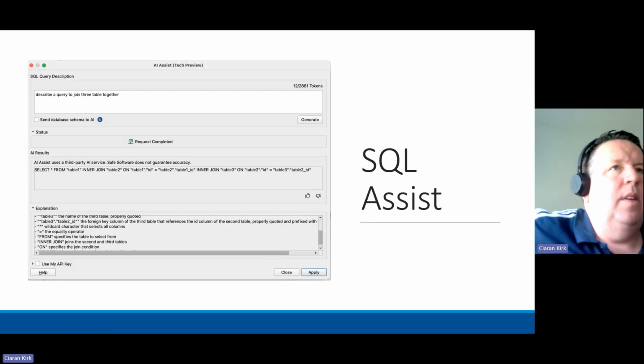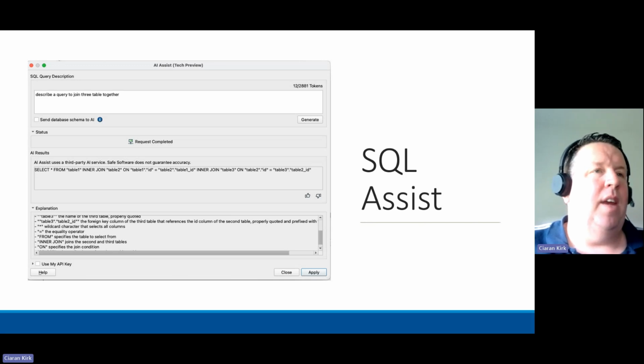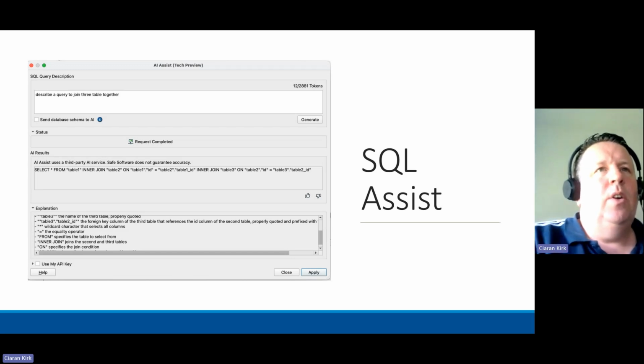And there's the SQL assist, same idea. You can send a query to join three tables together. It comes back if you give it the schema. You see that option there, send database schema to AI. It will then come back with the exact table names you need to put in. If you're scared of sharing your information, you send a more generic request and get a more generic answer, depending on your data.